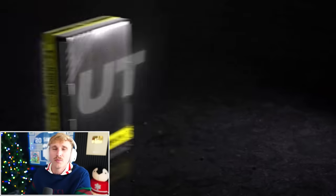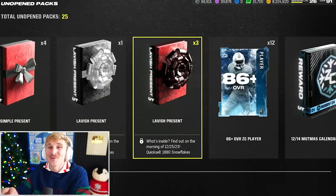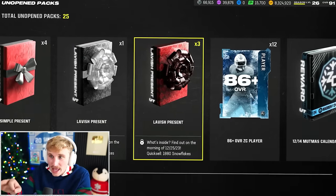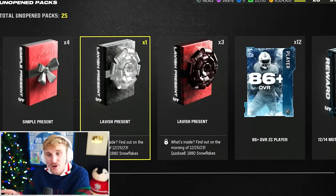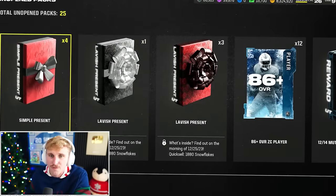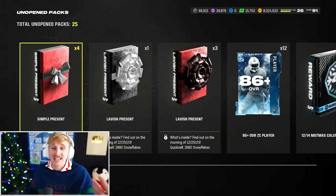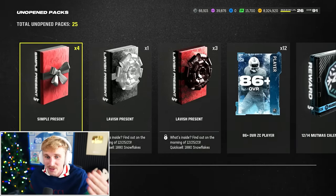And I think I have one more simple mystery. Yep, it's just team of the week again. Oh, that actually wasn't all. I have three of the red and burgundy lavish present. I've got one of this silver and gray lavish, which is probably just a generic zero chill. That's my guess here. And then four of the red and black simple present. Honestly, out of all the presents, I think I have the least idea of what the hell is in this red and black simple present.